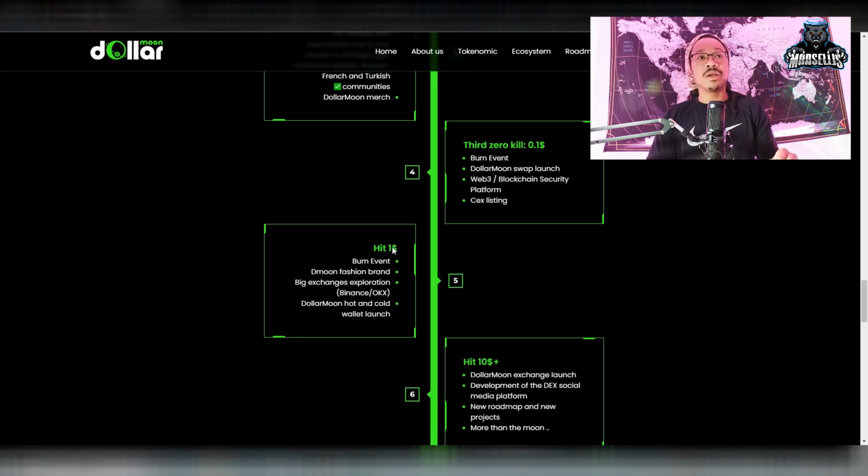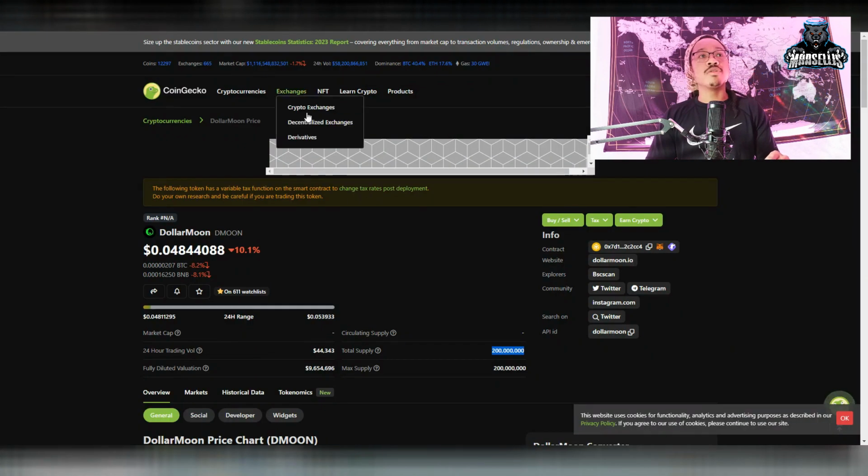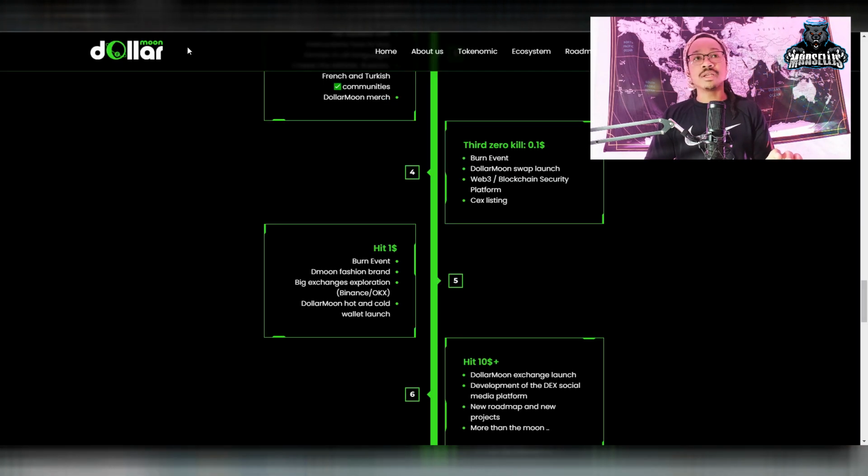And then over here, you can see to hit $1, they're going to have the burn event. And also, mind you, Dollarmoon's total supply and max supply is only 200 million tokens. And the good thing about this is that in order for it to get to $1, that would only have to be 200 million in market cap. So if you think about it, Baby Doge has so far reached 1 billion in market cap before. I think currently Baby Doge is around 400 million since it went down. But yeah, that's just to kind of put things into perspective here, because 200 million in market cap isn't too hard to reach in a project that has good marketing and good strategies. So it's possible with good marketing and strategies.